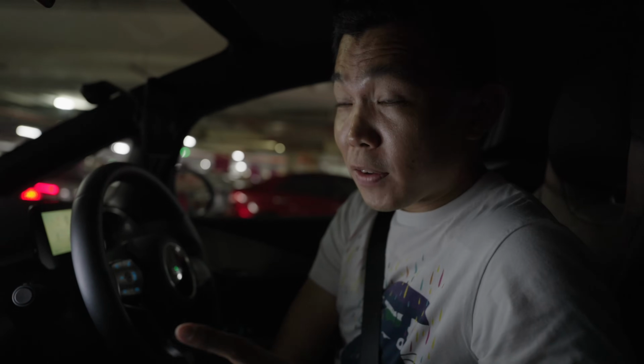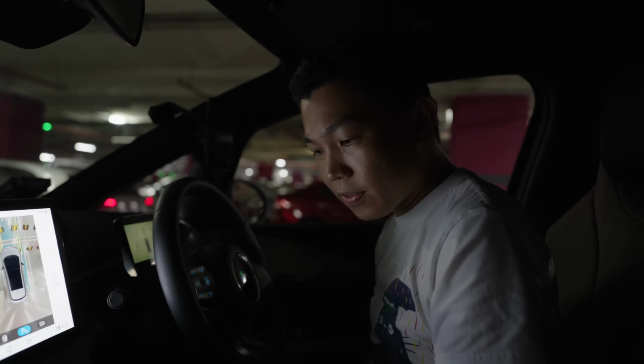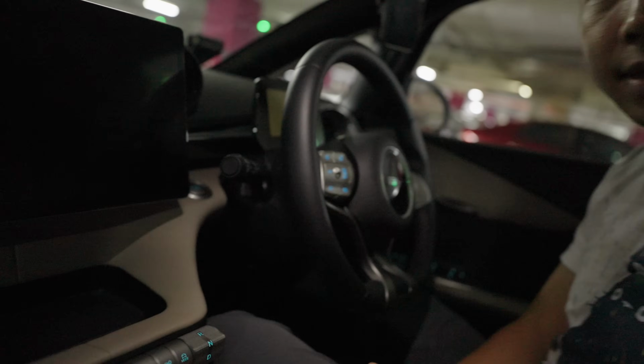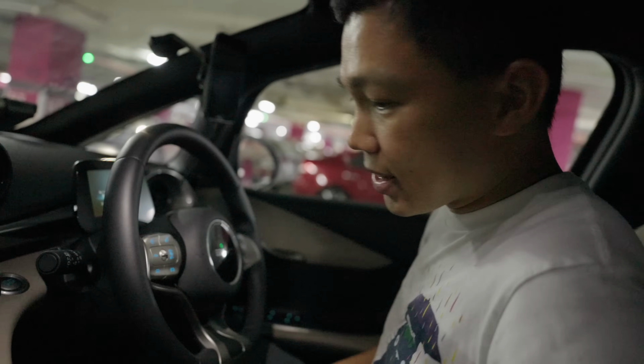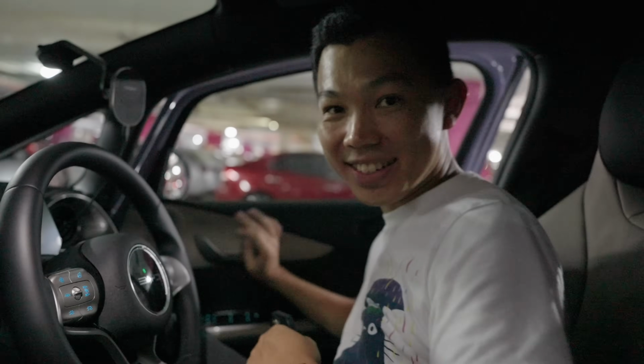Okay, we're going to give this a try. Let's head down and see whether the cable is long enough to charge us for DC. First, I'm going to press P, and I'm going to press start stop. The car's turned off. I bring out my car keys and get my phone. Let's head outside and charge this car, or try to charge this car.